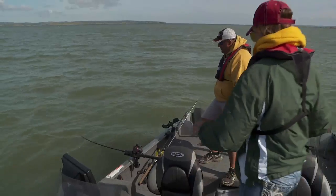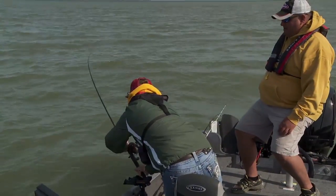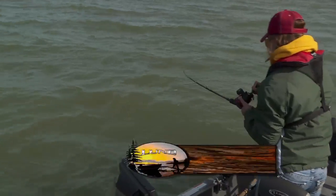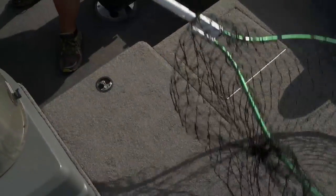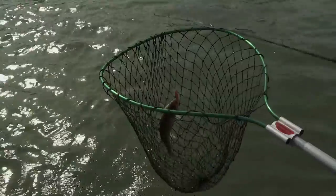There, fish on, fish on. There we go, Erin. Good job. I can't get it out of the thing. Oh, no, yep, don't pump it, don't pump it. This is a good thing. Yeah, that's a good one. They're firing now, ladies and gentlemen. John. Okay, let out a little bit of line.